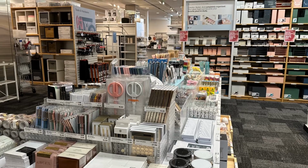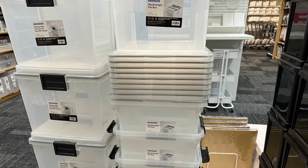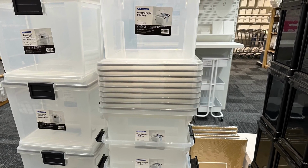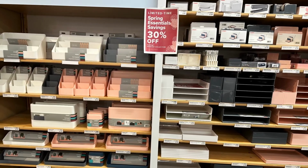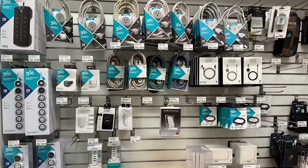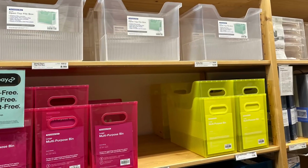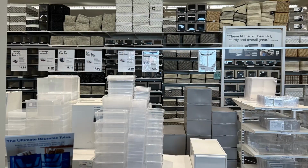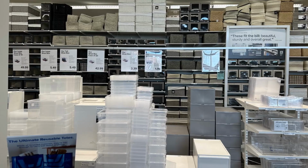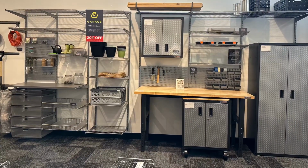And of course, I love the gadgets. Who doesn't? I don't like the price, but I love the gadgets. I really love these containers. The price is great on them, and they stack well, and they're a good value. If you want to get your husband something, get him something for the garage.